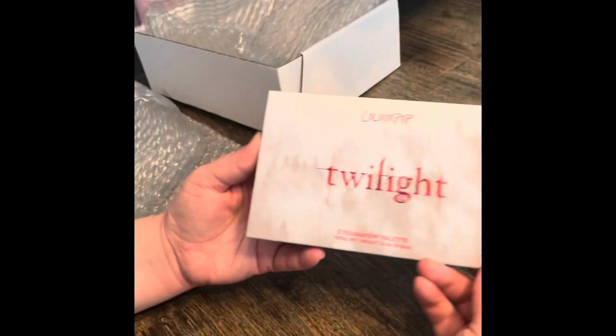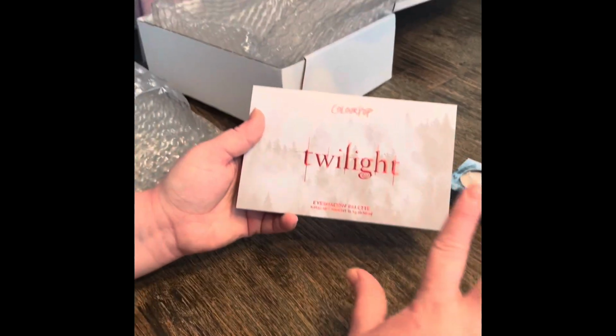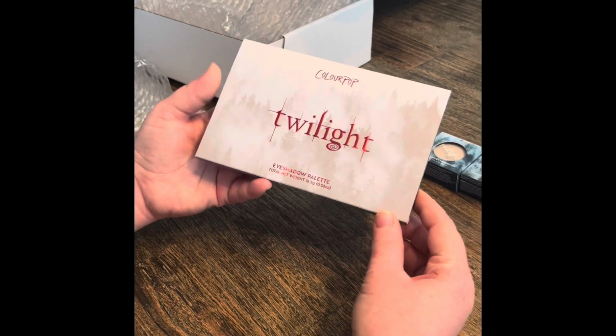So here we go. This is what we've all been waiting for. I will say the packaging, they did really well. I really like the packaging. There's no complaints about it. They always do well on the packaging. It's beautiful. Again, I like the trees, the mist, and the red.